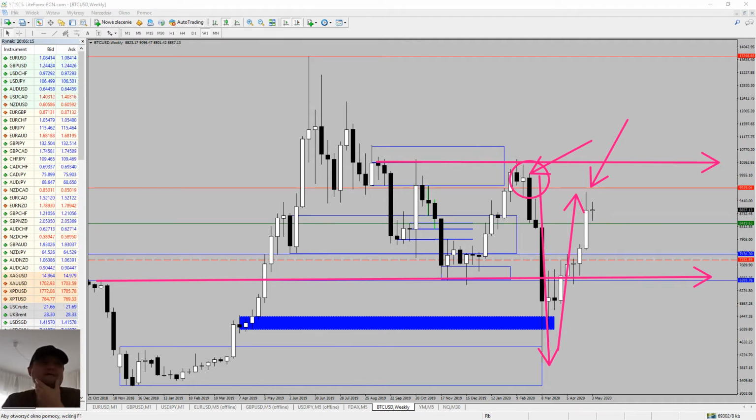Let's try to make some kind of explanation. I'm overall very positive fundamentally, but when it comes to the chart, it looks like there is a possibility of some bumps on the road, right? Bumps on the road, meaning we could have some kind of up, down, again up, down, whatever, right? Anyway, the current weekly chart is showing a possibility of a downside move.